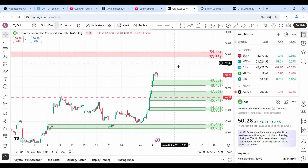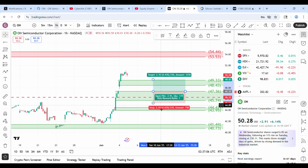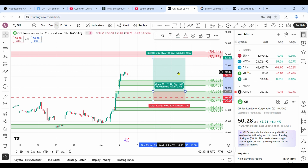Okay, so the way I would look to construct this trade would be to place a buy limit order right here, the 47.36 price range. Protective stop just below 45.74. Target just in front of the resistance level. And that's a 3.4 to 1 reward to risk ratio in that trade there. Okay, so that is one of the middle support levels.